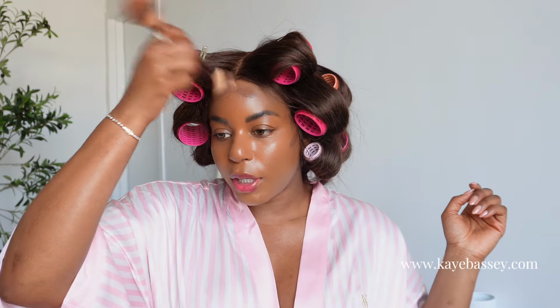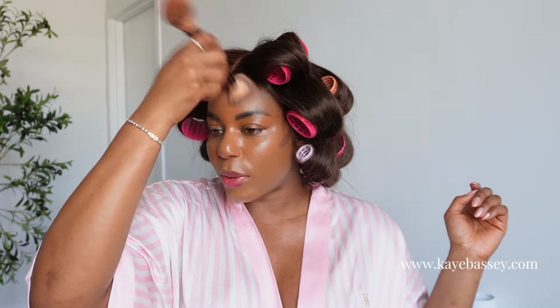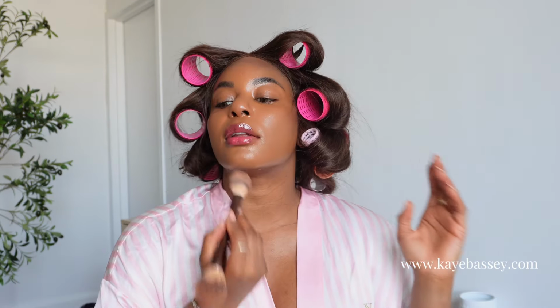So good. I put it on my forehead just a bit, and I'm going to blend it in the way I'm doing it. And then I also put it on my cheek and along the jawline because it helps to contour and just make your face look super snatched and angular, which we want.